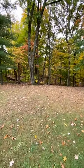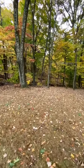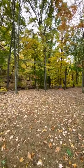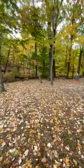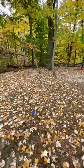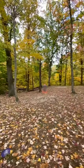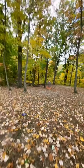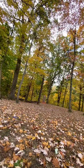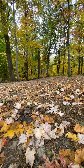But yeah, what you really want to do is bounce it right in here and then skip up to the basket. And I got a decent skip, but as you can see, if I was 5 foot more to the right, I would be almost parked under the basket. So good shot, definitely a good shot.